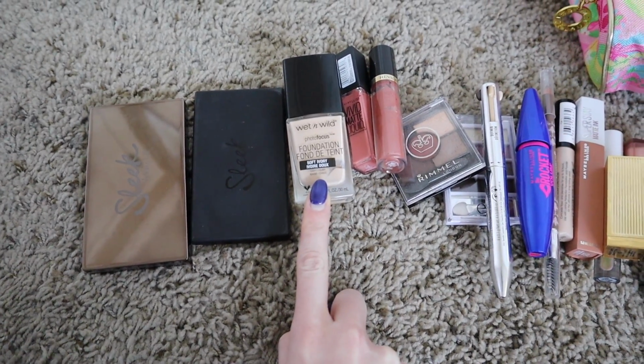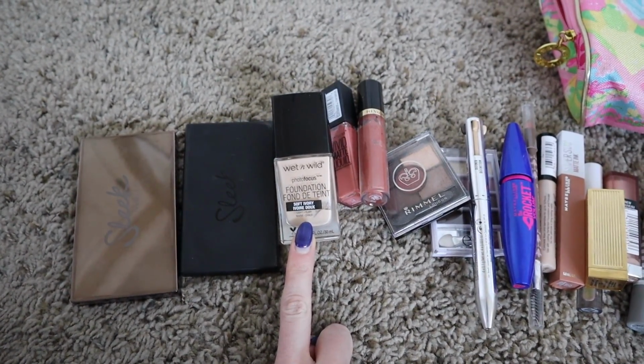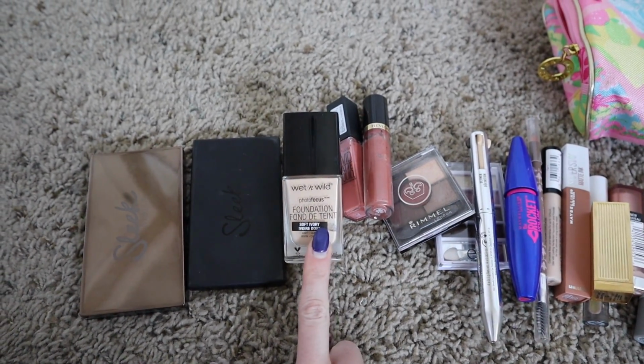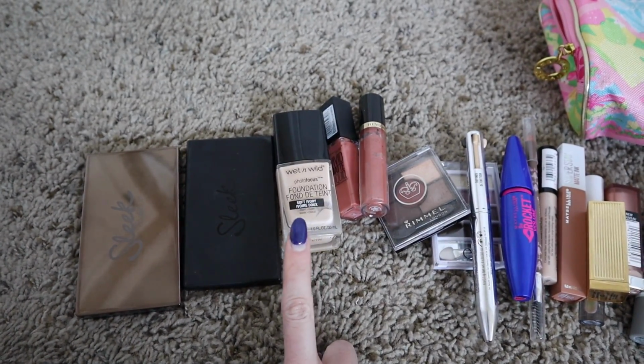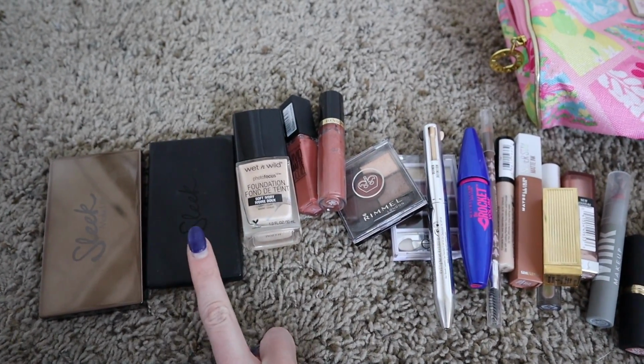This foundation, I really liked this. I actually recently was looking back at a video where I used this and I was thinking how good my skin looked. Another great, super affordable drugstore foundation, but the smell was just so strong that I can't use it.